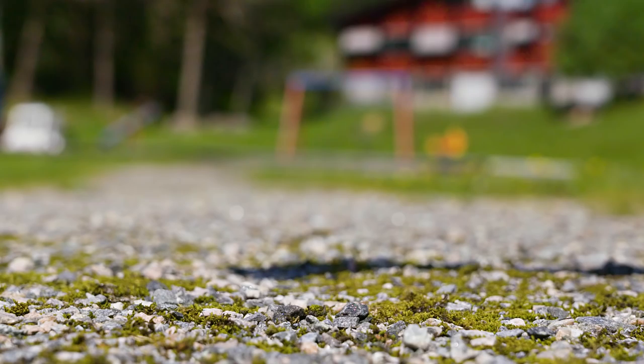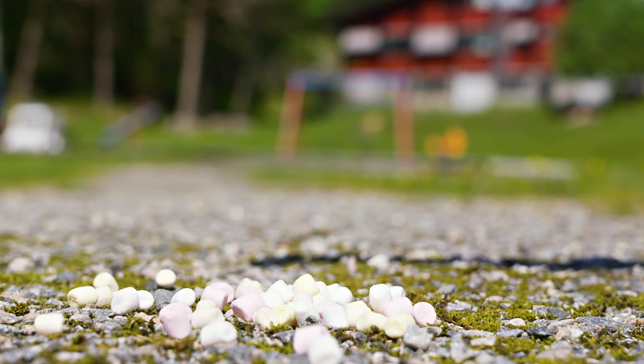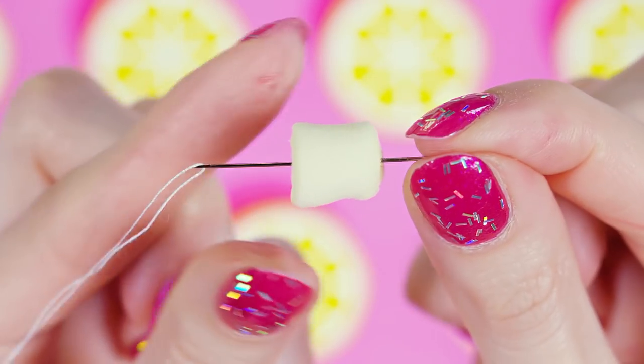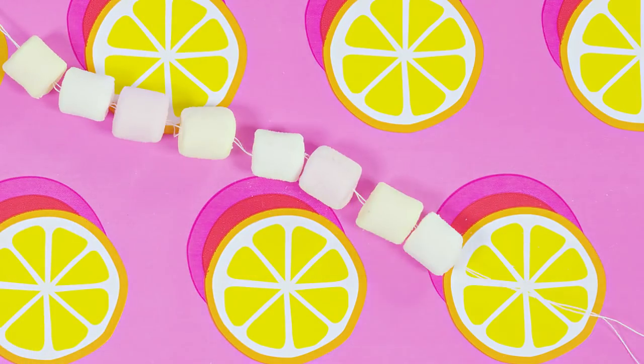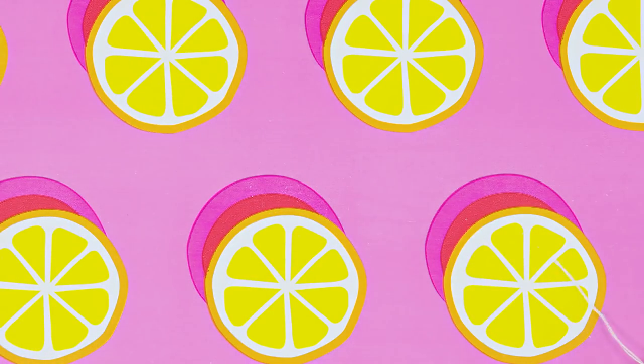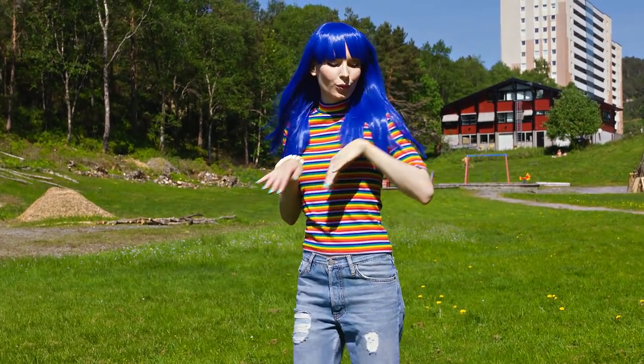Looks like Katie loves edible accessories as well. To make a delicious marshmallow bracelet, you need a thread, needle, and a bunch of mini marshmallows. Lead the needle through the marshmallows to stack them up on a thread like this. When your row of marshmallows is long enough to fit your wrist, remove the needle and you can tie the yummy bracelet on. Looks adorable and tastes even better.